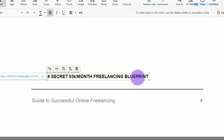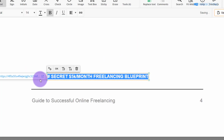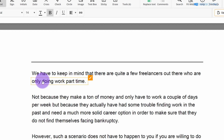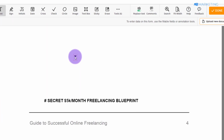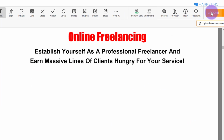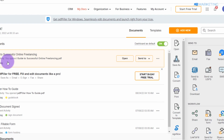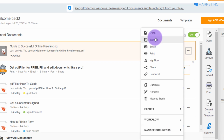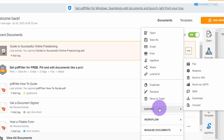All right, so basically all you need to do right here is copy this and paste it at the bottom of every page of this ebook. Now the next thing you want to do is click on done right here. Once you click on that, it's going to bring you back to your dashboard. Then click on this button right here, click on save as, and save it to your PC.